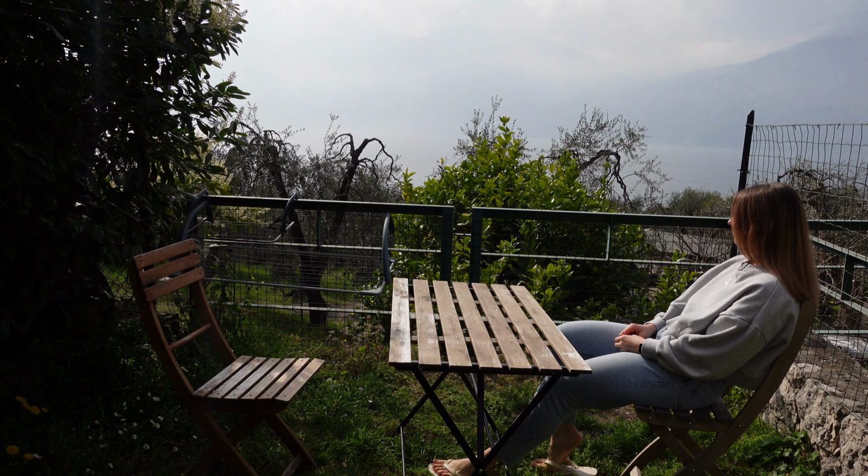After the breakfast, which was my favorite protein yogurt bowl, we decided to head to Malcesine, a beautiful medieval town with narrow streets, old stone buildings and a castle perched on a hilltop. That was our first stop.